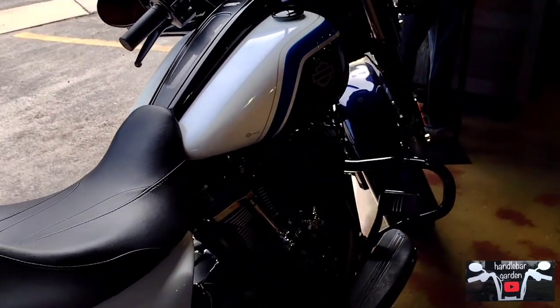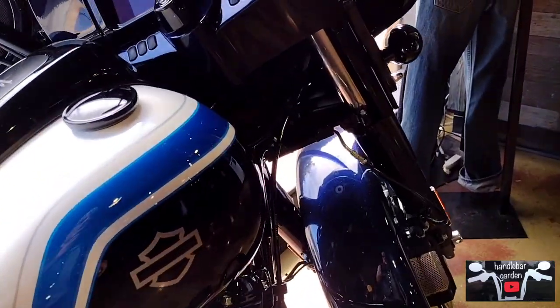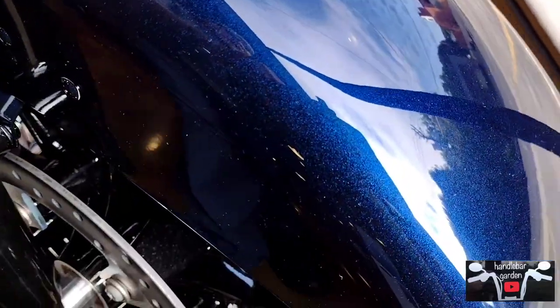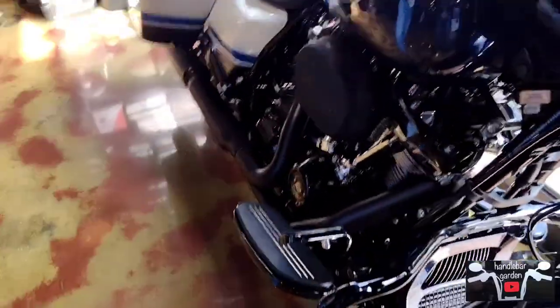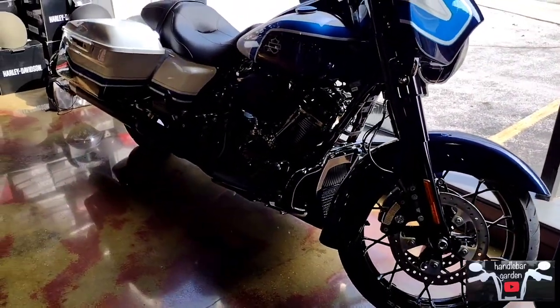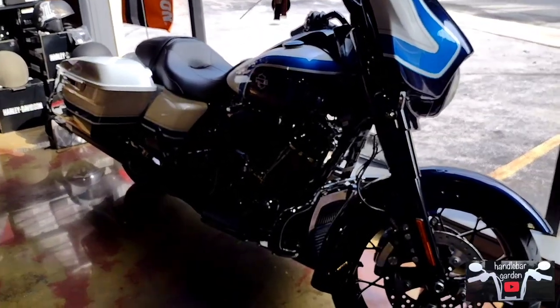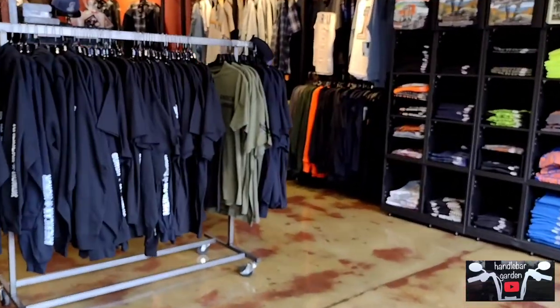You know, I've seen pictures of this. But, man, oh man, pictures do not do this bike justice, people. And there's like some honeycomb in that paint. Anyway, that is one gorgeous scooter. We'll just kind of keep the camera rolling here.